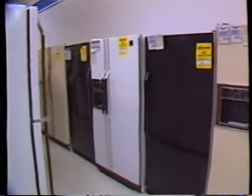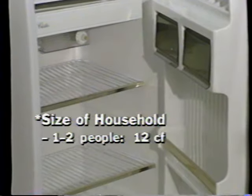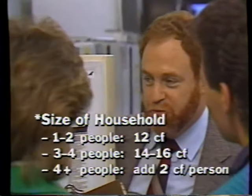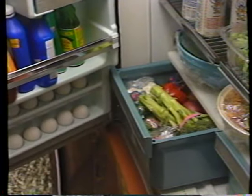Let's first consider size. This is easy. Base it on your household population. 1 or 2 of you, or a small tribe. Set your sights accordingly. As a general guideline, 1 or 2 people do just fine with a 12 cubic foot refrigerator. 3 to 4 people in a household, try 14 to 16 cubic feet. Now, for a bigger family, add 2 cubic feet per person. And make sure you scale its outer dimensions to fit the available space, including the clearance recommended by the manufacturer to assure proper operation. And finally, think about the way the door or doors will swing when opened. You'll need them to open the way you want to allow easy access.